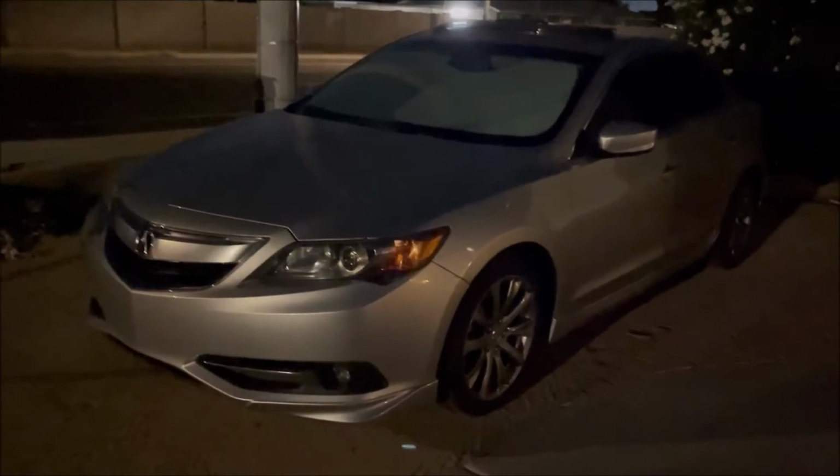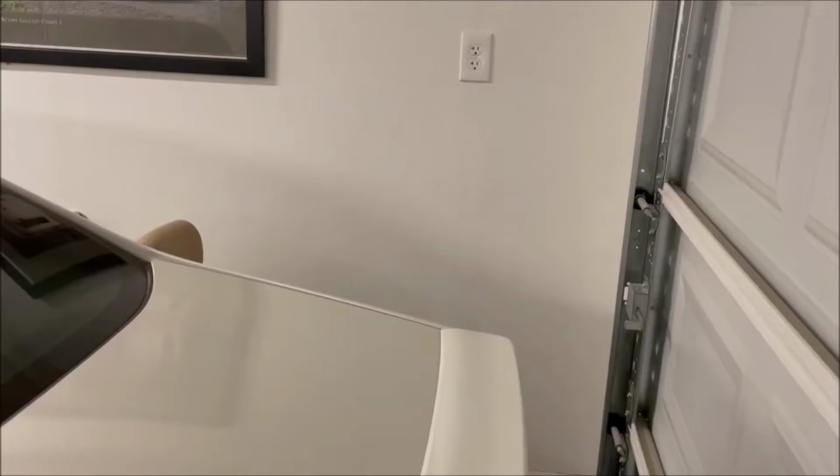Last but not least, in our suboptimal outside nightlight here is the ILX. Again, this is a 2013 with almost 240,000 miles. That's my daily driver, and it never skips a beat, so that thing is not going anywhere in the near future. How could I forget?